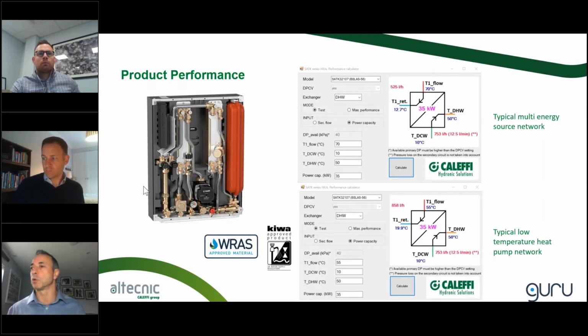You need a much smaller flow rate for a given output, and you can see the flow rate there is correspondingly small at just 525 liters per hour. We drop down, this is the same HIU, and look at a typical low temperature heat pump led network, where the primary flow into the HIU is now 55 degrees C, so much lower. We've limited the output again to 35 kilowatts, so again your typical one bathroom or bathroom and ensuite apartment.